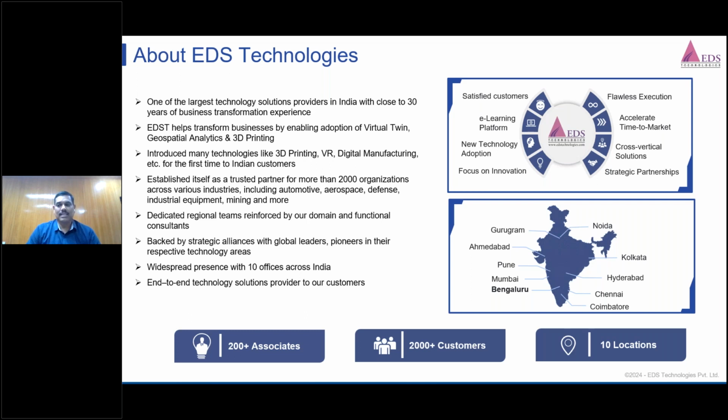Again, we have our presence in Chennai, Coimbatore, Mumbai, Ahmedabad, Pune, and also Noida, Gurugram, and Calcutta. So we have a strong technical support and sales organization, working in multiple regions. We provide technologies like 3D printing, virtual twins, digital manufacturing, and also realistic simulations. We also provide solutions for power electronics and embedded systems.